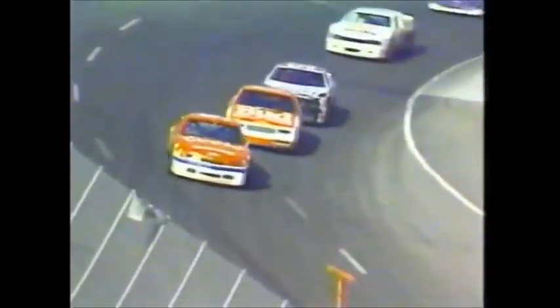Here's a good battle for 5th, 6th, and 7th. That's Bill Elliott running in 5th, and Terry Labonte and Phil Parsons have both caught him. With Elliott's car getting a little loose, Labonte got on the inside of him a lap ago, but he turned his car crossways, and Elliott was able to maintain the 5th position. But now Terry Labonte, who has won the last 2 races here in North Wilkesboro, is working on Bill Elliott.